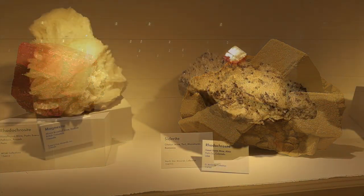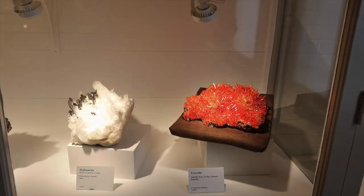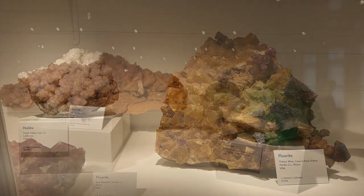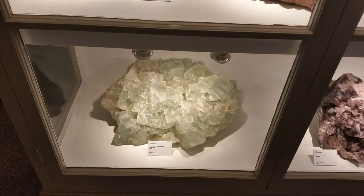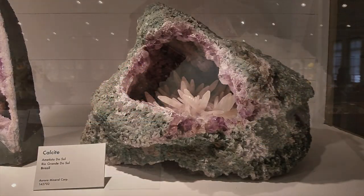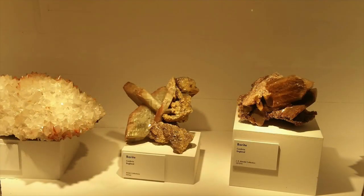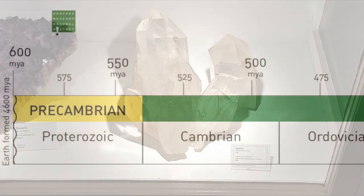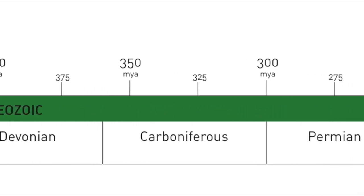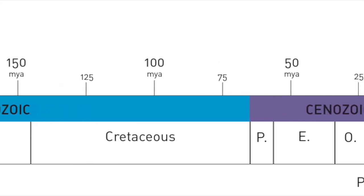We first look at the large mineral specimens that line the outside wall of the exhibit. The colors and crystal structures are spectacular. Along one wall is a very informative timeline that describes Earth history over 4.5 billion years with actual fossil, mineral, and rock samples in concise narrative.